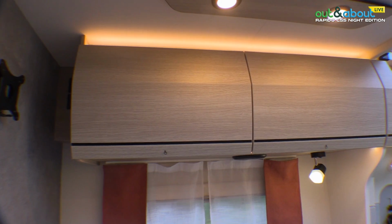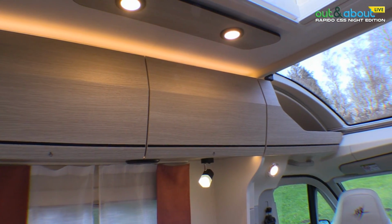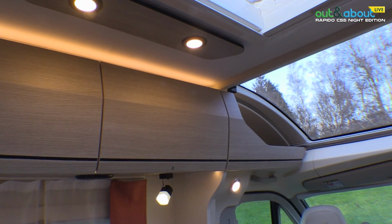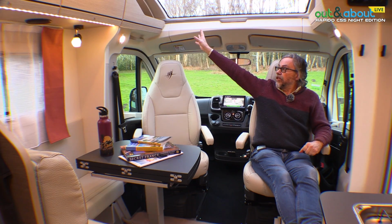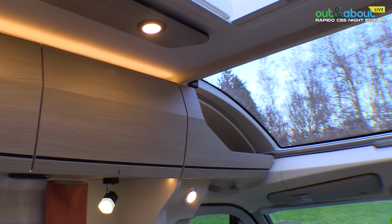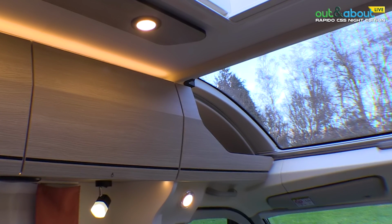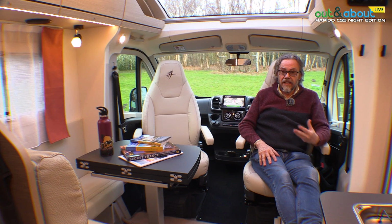Furniture is called Liceo. Nice, simple, quite geometric shape to the top cupboards with push to open mechanisms. And the overcab section, well, that just carries on the cupboard line. And although it's open fronted at the front of the vehicle here, there are non-slip mats in those overcab lockers, so at least you could put some lightweight gear in there.